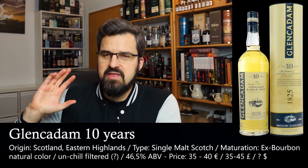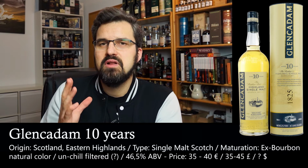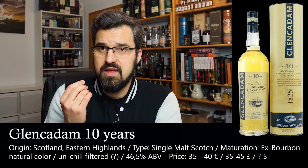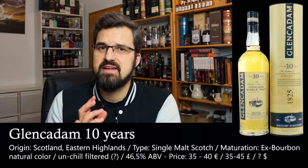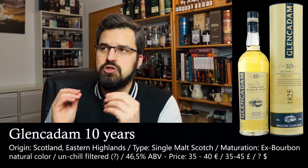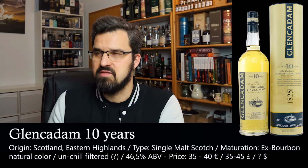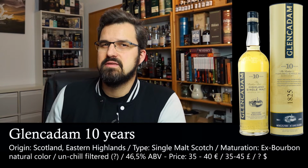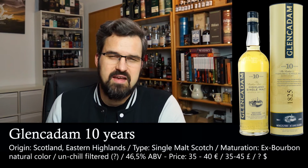But the thing is, if you have a really refill ex-bourbon cask matured whiskey, you will get a lot of peel flavor, like grapefruit peel, orange peel, and that can be off-putting because it can jump from sour to bitter, and sometimes I don't really like this. If I have too much of this flavor, I don't like that at all. But here it is still quite pungent and crisp.